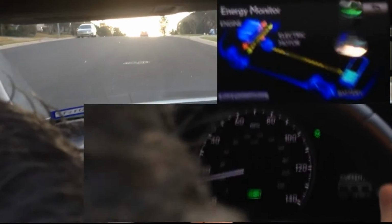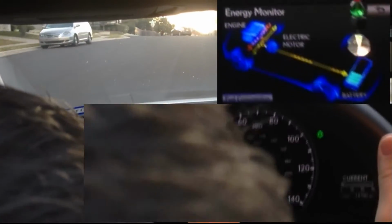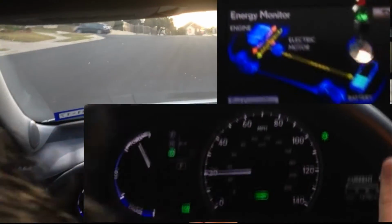A very, very steep uphill section. Not much I can do about this. Got to go up it with some power. And we're now on 56.9 MPG over here on the right on the current bar.